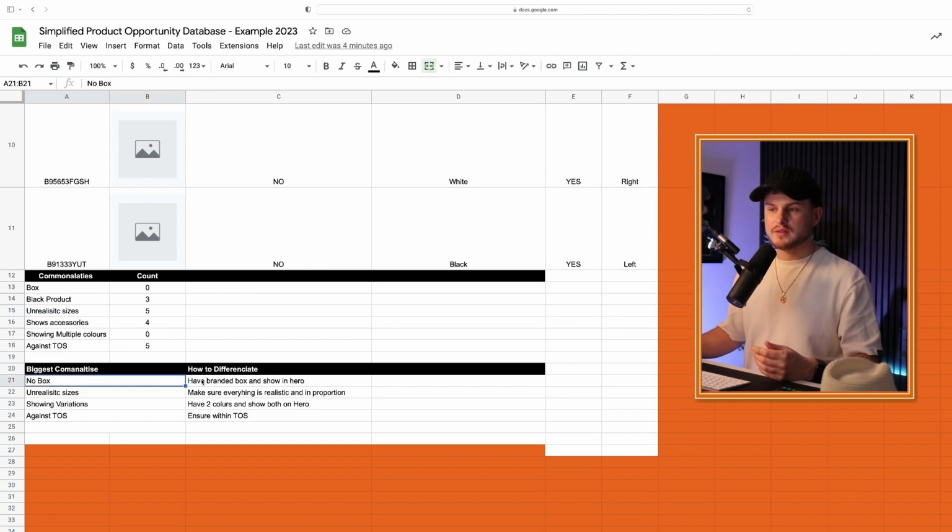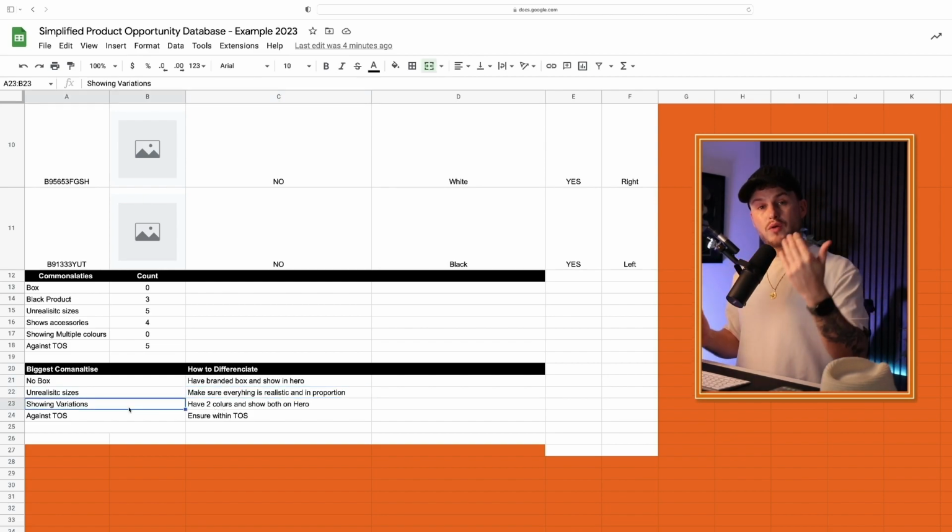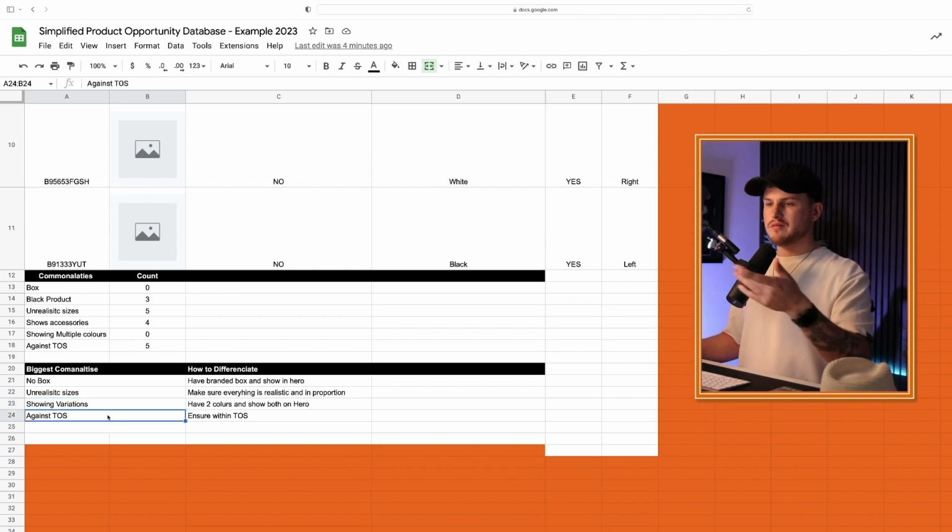For example, no box: have a branded box and show it in the hero image. Unrealistic sizes: make sure everything is realistic in proportion. Showing variations: a lot had 2 colors but they were only showing 1 on the image. Show your variations on your hero image. Against terms of service: make sure they're within.